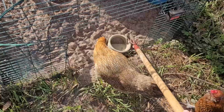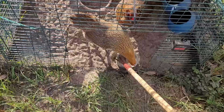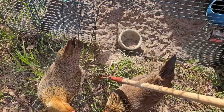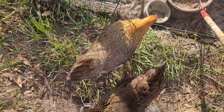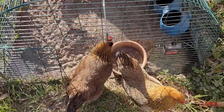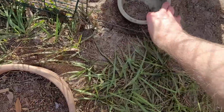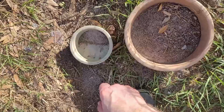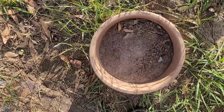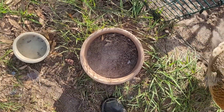I won't bother filming everything I do with taking care of the chickens, since I already did that in a garden tour once, but that is a routine I do. And I'm having trouble getting these things out this time. Now you can see the dirt in there. I'll just dump that into my beds, and I'll help fill it up.